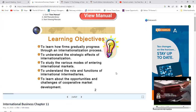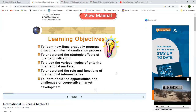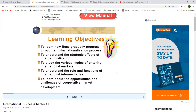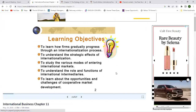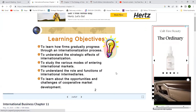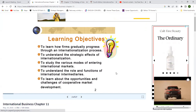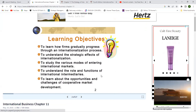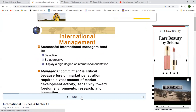Learning objectives here: to learn how firms gradually progress through the internationalization process, to understand the strategic effects of internationalization, to study the various modes of entering multinational markets, to understand the role of functions in the international intermediaries, to learn about opportunities and challenges of corporate market development. International management.